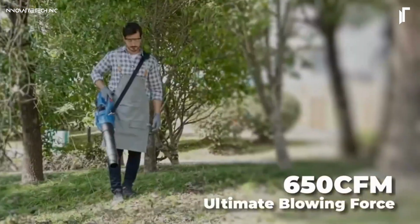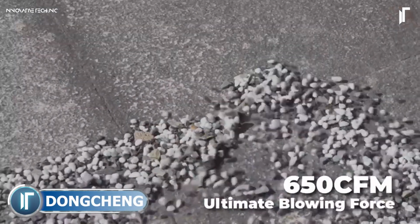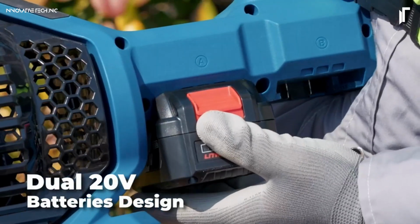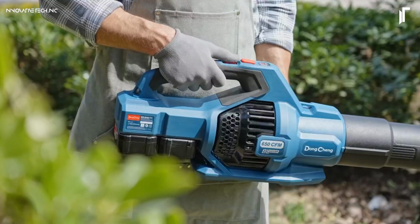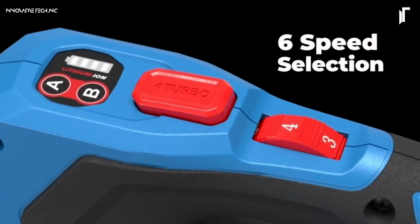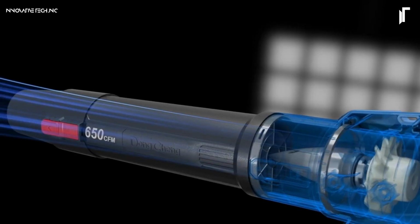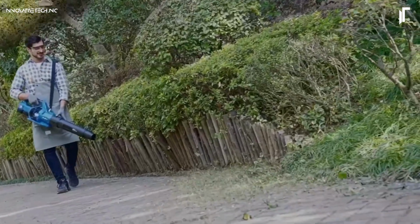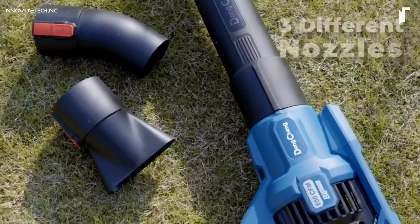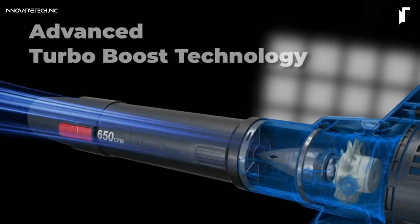The DONGCHENG 40-volt cordless leaf blower delivers impressive airflow with its 650 CFM capability, allowing you to effortlessly tackle debris ranging from leaves to small rocks with ease. Powered by 2 4.0-hour batteries, this tool offers an exceptional runtime of up to 150 minutes on lower speeds, ensuring that even larger jobs can be completed without constant recharges.